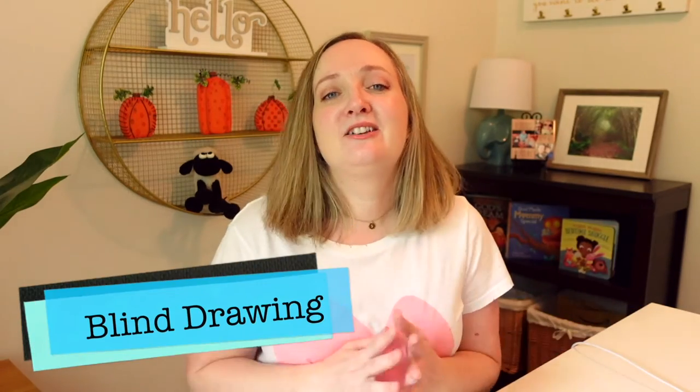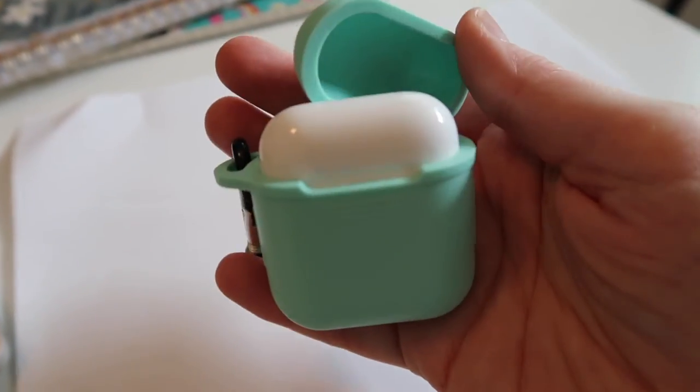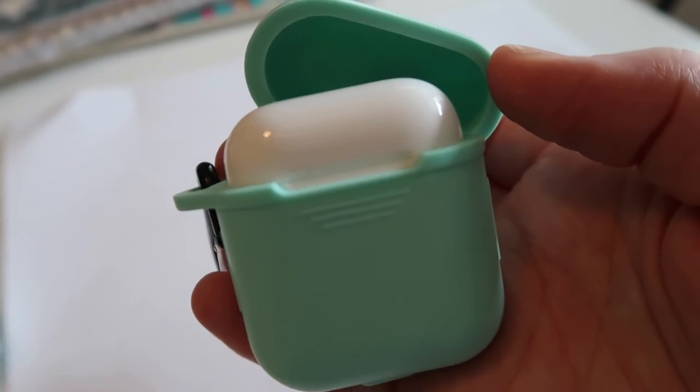Game number six is called Blind Drawing. Everybody will need a piece of paper and a writing utensil. The Zoom host will bring one object and put it in front of the camera.